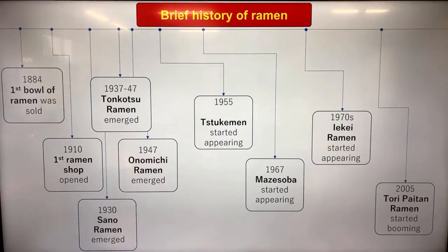So 1884, like I said, the first bowl of ramen was commercially sold, and it was shio ramen. In 1910, the first ramen shop started offering shoyu ramen, and it was a broth made from chicken and seasoned with soy sauce tare. 1930, Sano Ramen was born when Horaiken started serving a bowl of shoyu ramen that featured high hydration noodles that were handmade using bamboo boards. That is located in Sano City, Tochigi Prefecture.